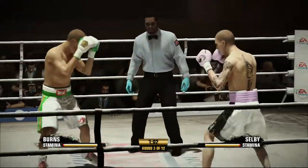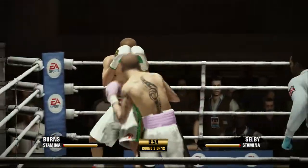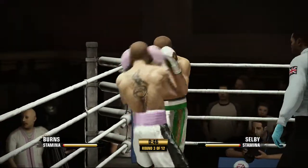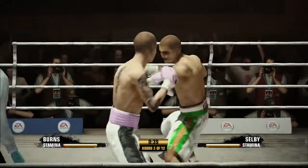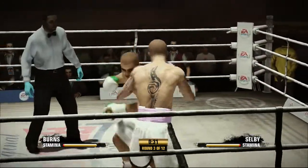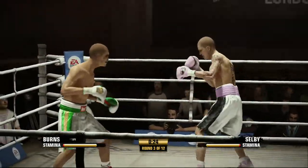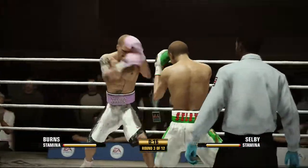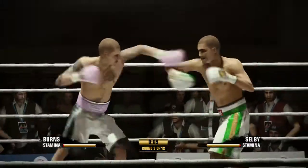Burns' knowledge of the game is showing through. Three ways to defend, one of them is to block. He did it there well. Very nice work from both men. They each got a shot in. A nice, crisp hook after a fine defensive effort. 10 seconds to go in this round.